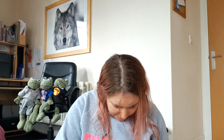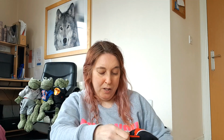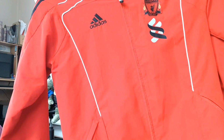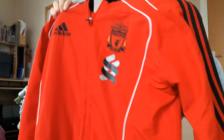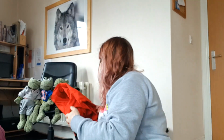I have picked this up, but having just put it on the side, I did notice that there were a few flaws in it. And I really don't have a clue how much this is worth. So this is an Adidas jacket for Liverpool Football Club. So what else is there to say? I don't know how much it is. It could be that I'll be lucky enough that it's around the 30 region, but I'll have a good look for that.